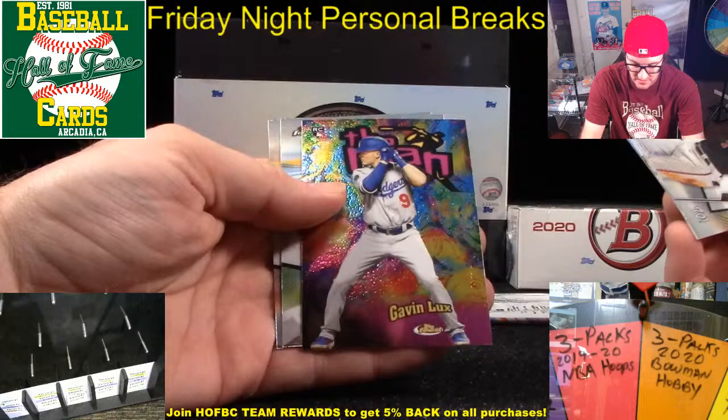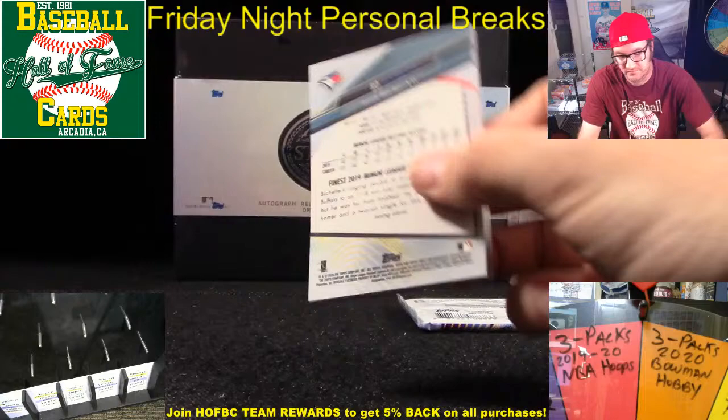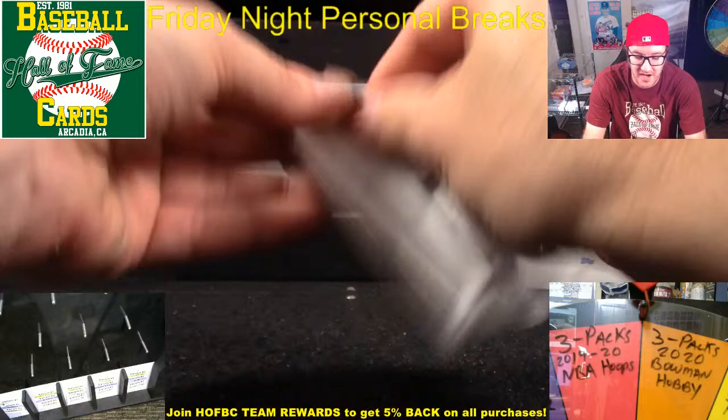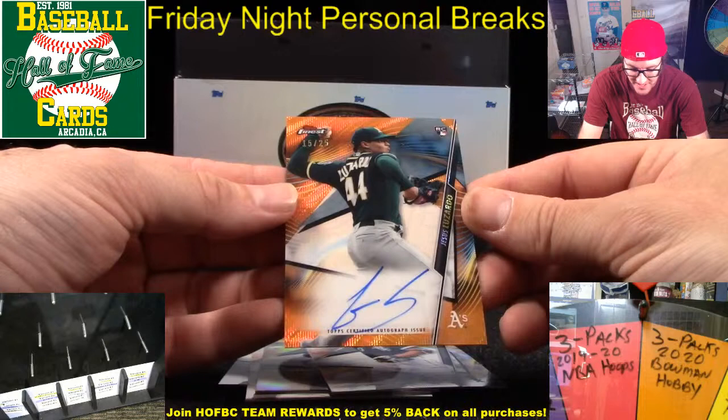Here's a Gavin Lux, the man right there. That's CJ. Last pack should have the last auto from this box. Ooh, is it going to be Orange Wave? Come on, baby, be good. Jesus Luzardo, Orange Wave, on-card rookie auto, 15 out of 25.